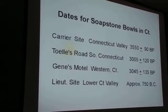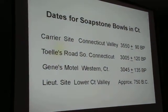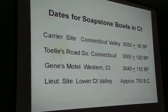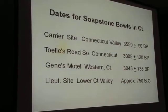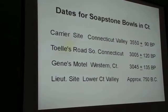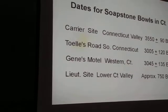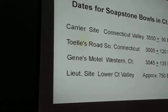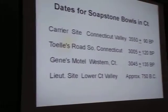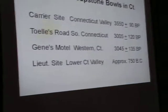Next slide, please. Dates obtained for soapstone bowls for Connecticut occur in cremation burial context only. They include feature 1, a carrier in the Connecticut Valley dated at 3550 plus or minus 90 BP, from a cremation burial at Tolles Road in southern Connecticut dating 3005 plus or minus 120 BP, and another site, Jean's Motel in western Connecticut, dating to 3045 plus or minus 135 years BP. And the Lieutenant site of the lower Connecticut River Valley contains steatite vessel fragments with a date of about 750 BC.